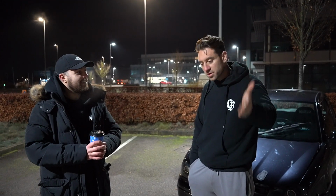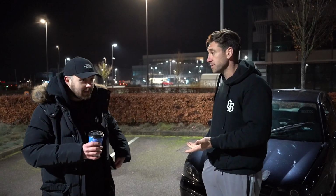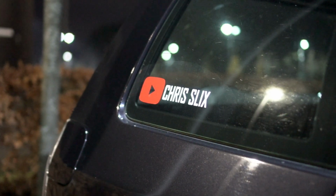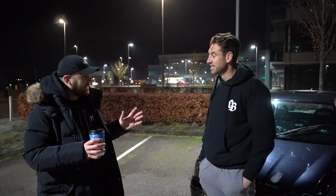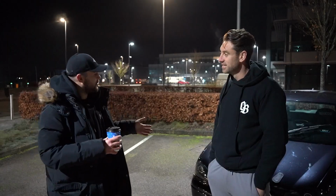But I'm so glad we got to come up here to see it because it's a pretty unique car, and you built it yourself, didn't you? Yep. This is the first car I ever built. First car I ever spannered on. Was it standard when you got it? Bog standard. It was a 1 litre, sat abandoned on a driveway. Got it for free. Even better, I love free cars. And then I spent about 3 years working weekends to get it to where it is now.